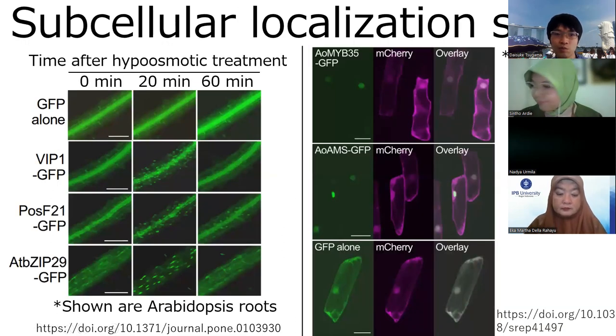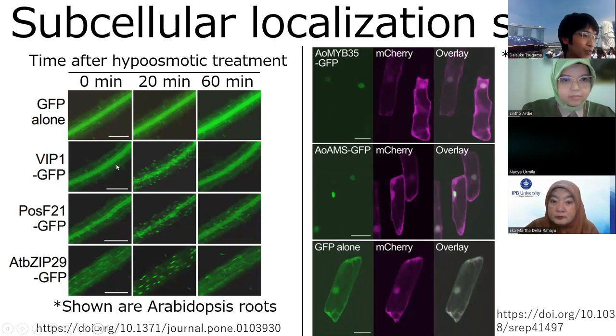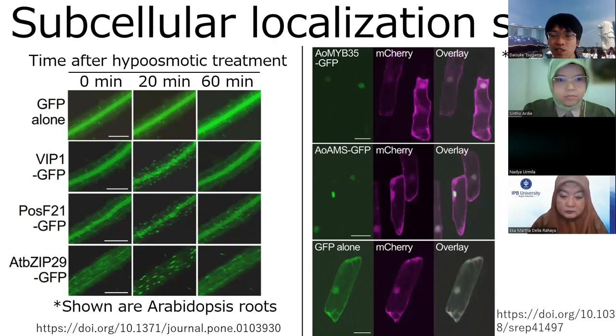This is an example of GFP, a colorful one. This is from my paper. I was handling a gene called BIP1, from Arabidopsis. In this example, I expressed BIP1-GFP, and POSF21 and ATG29 are homologs of BIP1. I expressed these proteins as GFP fusion proteins in Arabidopsis stably, in the whole plant of Arabidopsis.